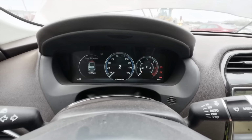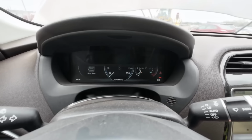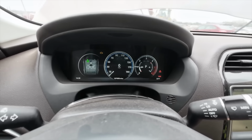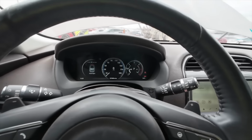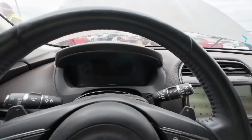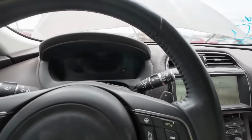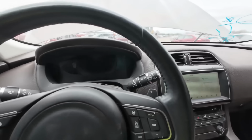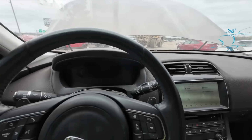Nah, it won't run. It tries to start, then it just dies. There it is. There it is. It's running. Wait, it's gonna die. It died. It does run, though. It does run.